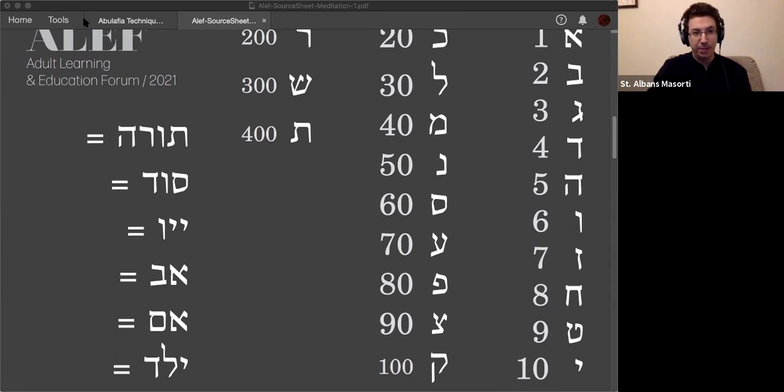Final letters, by the way, count the same as their normal form. So there's a final noon here. That's meant to be a final noon. I don't know if you can see that. It looks like a vav, but it's meant to be a noon. And this is a final mem here. So it counts just the same as a mem. Not a trick.